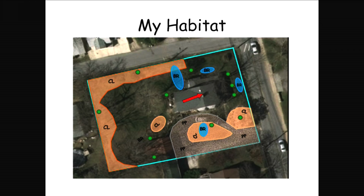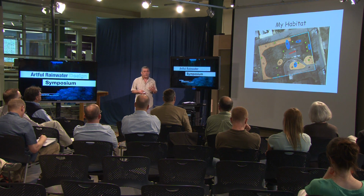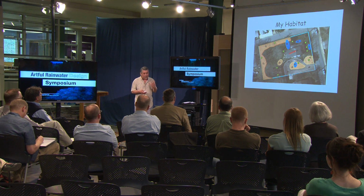This is an overhead shot of my house, and you can see my bioretention and rain garden areas, permeable driveway. But perhaps the biggest part of it is conservation landscapes of mostly native plants, some mature trees. But just as Jane mentioned, there's some degree of turf that is important to have, not only for marketability, but just that's our archetype, certainly vernacular.